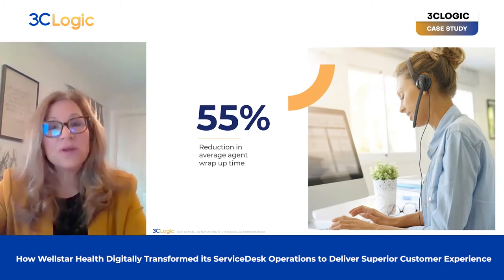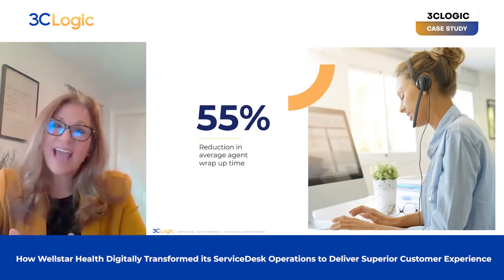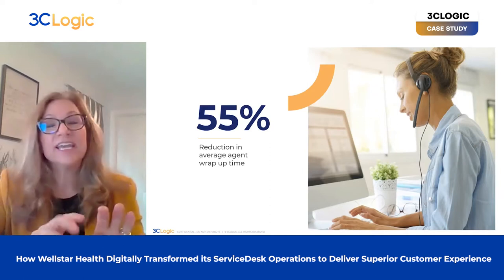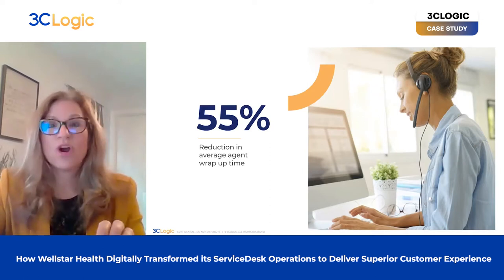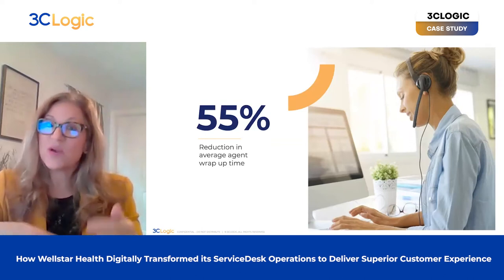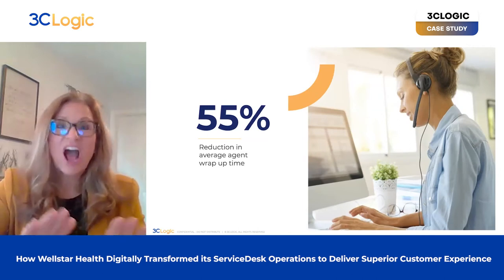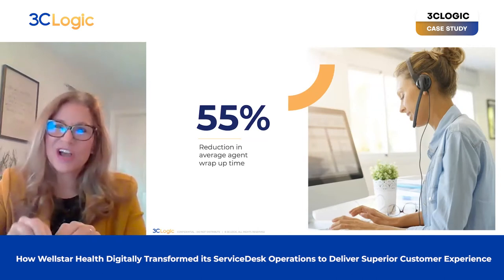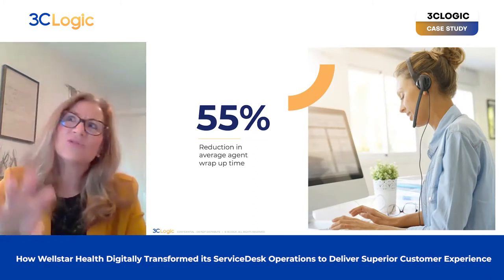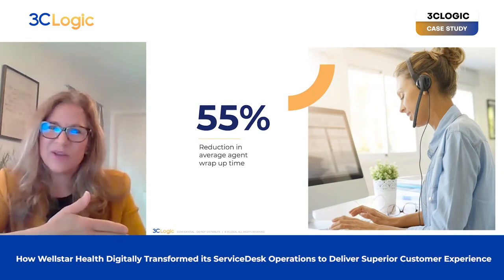Yeah, absolutely. So previous to 3CLogic, what our agents would do, they would get the call. They would have to open up the ServiceNow screen, go ahead, capture. A lot of times what they would do is they would capture the notes in Word or in the notepad because they wanted to make sure that they were talking to the person and not having to do that context switching, when somebody's talking to you and you're like, oh, wait, hold on a second. I need to open up X or I need to go look at something.